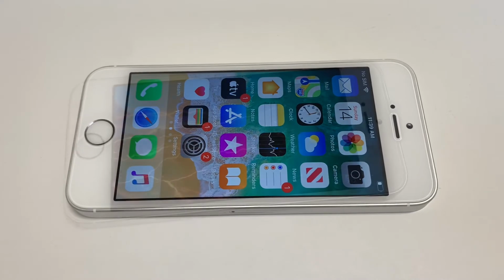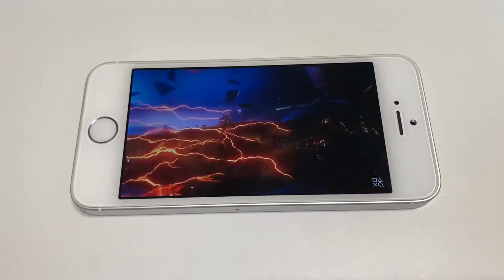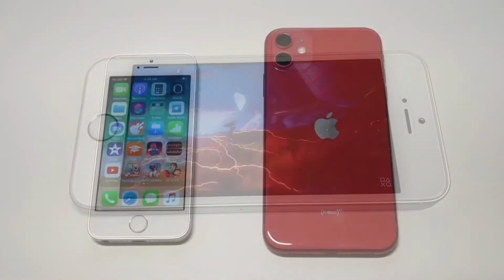I'm going to be talking about if the iPhone SE first gen is worth buying in 2020. Okay, so remarkably, this phone can play high graphic games like COD Mobile, PUBG, Fortnite without any issues. The phone's also pretty fast for how old it is.